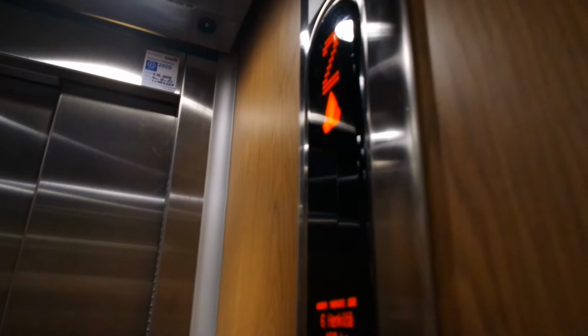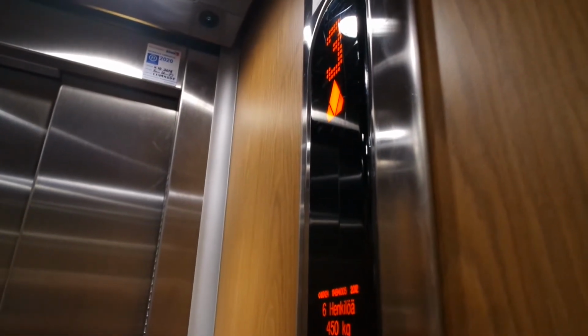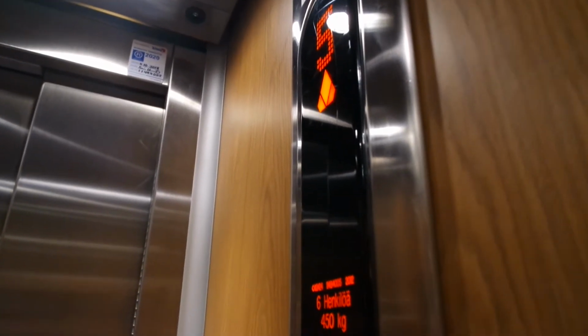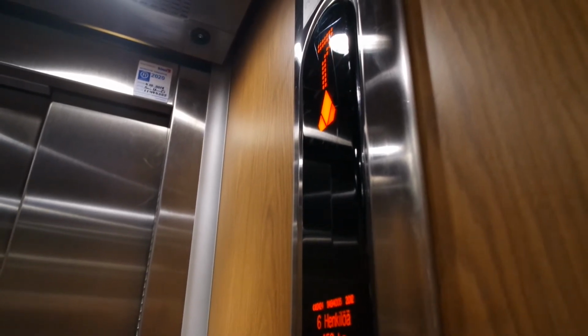I wonder how old this building is, 1960s? 70s. Nice sound. Yeah. I want to know the year of construction, so I'll have to check it on Google. Maybe on Oikot, yeah. Is it late 70s? Yeah.